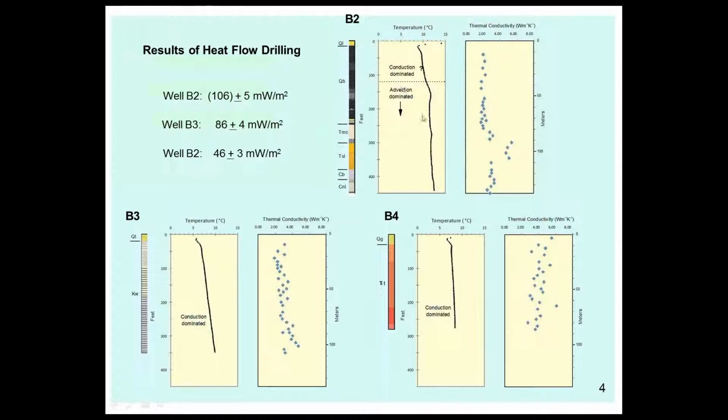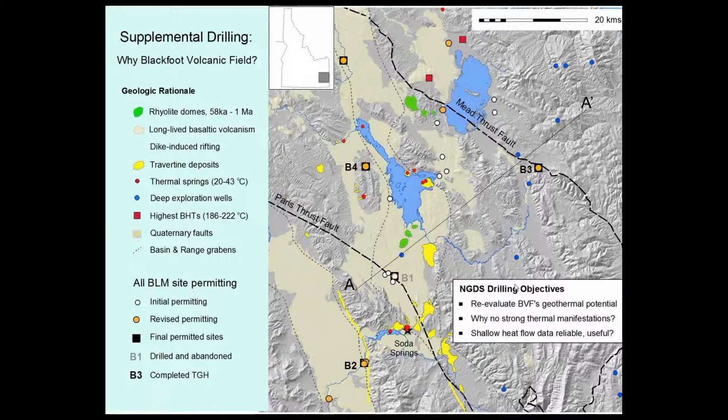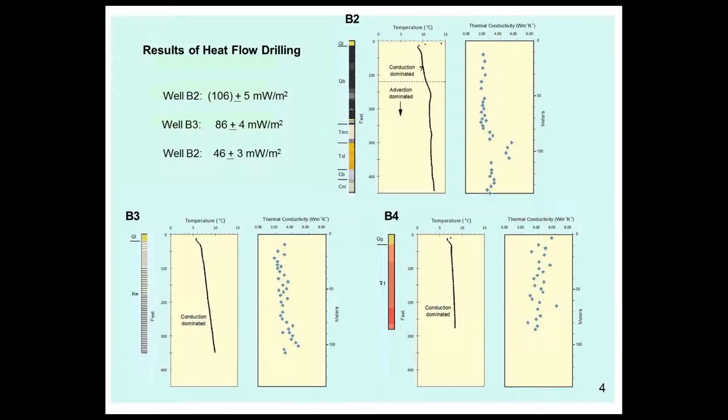But that knowledge, coupled with this hole here, B4, up at the north end of the study area, this one right here, was important in laying to rest a question that came up in looking at the data in the SMU heat flow database, which had a well situated very close to this red dot right here, the thermal spring. This conductive profile here resulted in a very low heat flow, less than 50 milliwatts per square meter. Sorry, that should be B4.